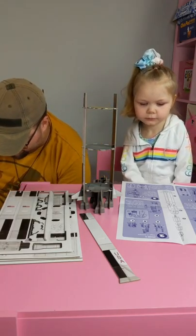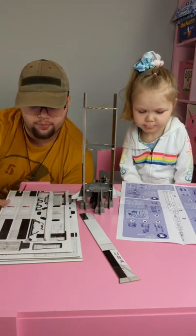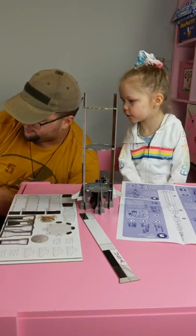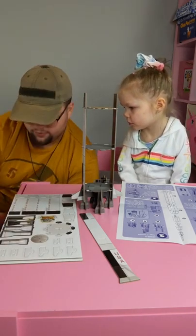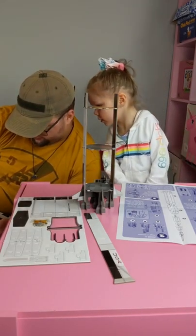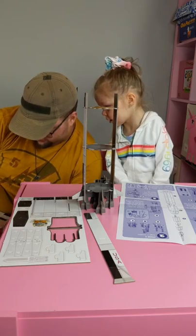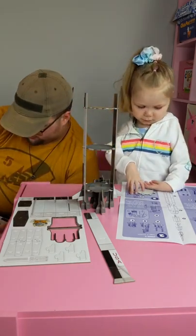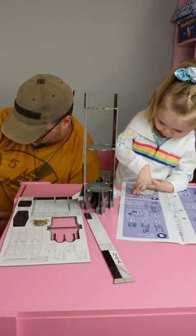Looks like all the M pieces. M pieces. M. Oh, so here's that part. M. Can you get the things out of the center? Yep. Little tabs.